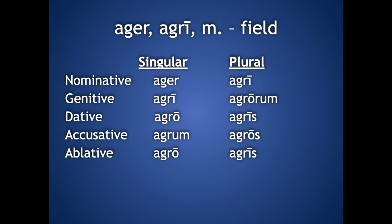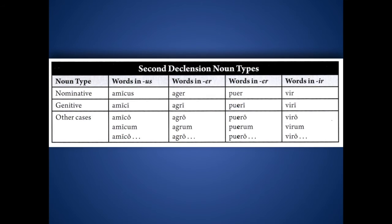Here are the second declension endings again. They haven't changed. It's just that this type of second declension noun has an e in the nominative singular and not in the other forms. Our book likes to describe second declension nouns as having three types: words in -us, like amicus, words in -er, like ager and puer, and words in -ir, as in vir. But really, the only one that might be tricky is the one like ager, which drops the e in all the other forms. Just be aware of that.